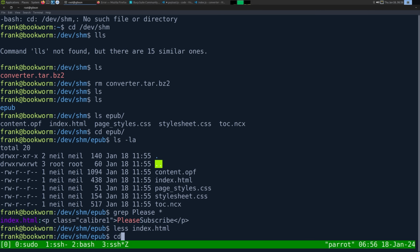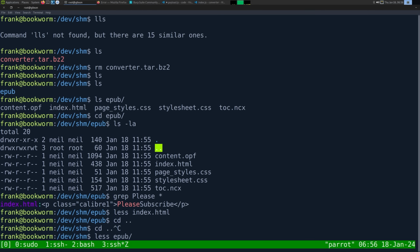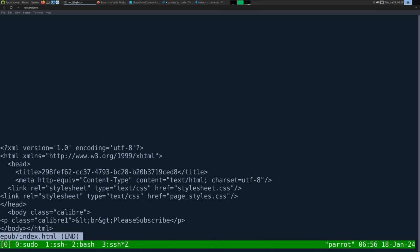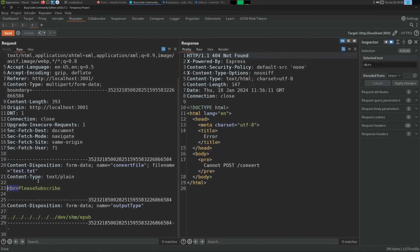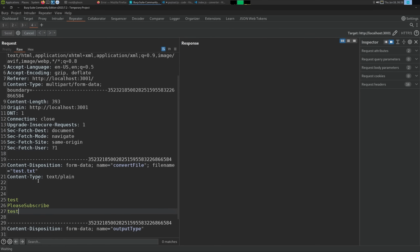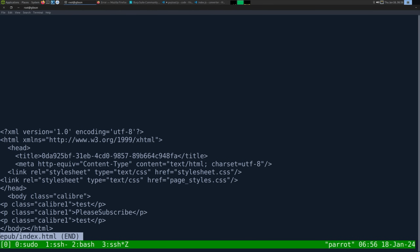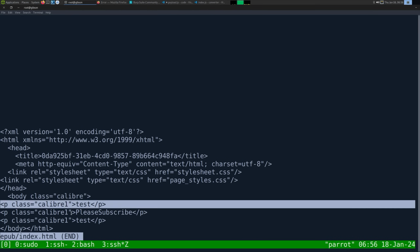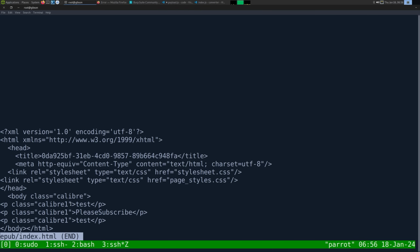I wonder if we're going to have to change the file name. No, we don't. It overwrote. So it did not work. Do we have any encoding? What if we put a bunch of breaks? Send that. It puts them on separate lines. So that is not helping us.